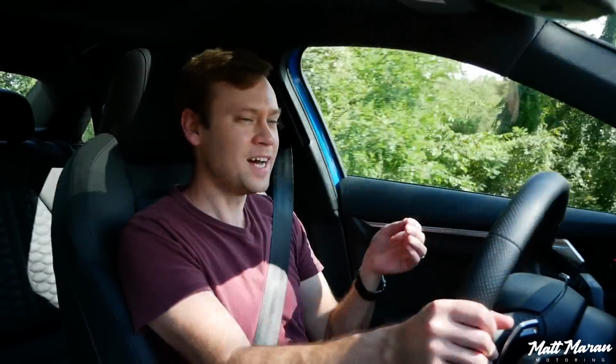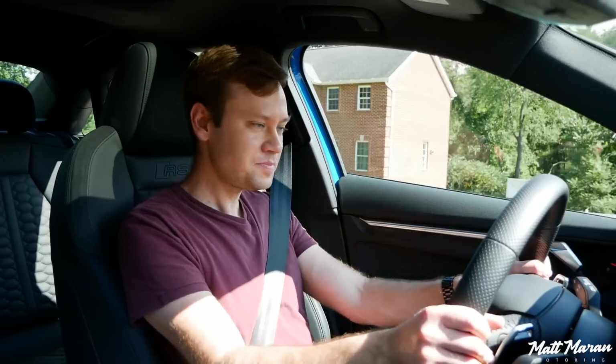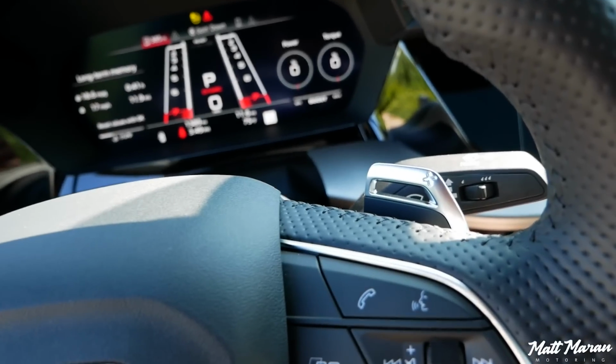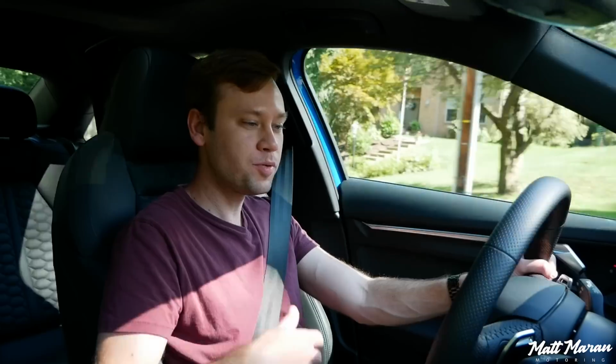See, right there, randomly downshifted to second, even though I had enough power for third. It just seems like this transmission hunts around a little more than I'm used to in modern vehicles. But truly nitpicking. You can always go into manual mode here with these nice large paddle shifters if you'd like, and change the gears yourself. But it's also pretty refined and comfortable.